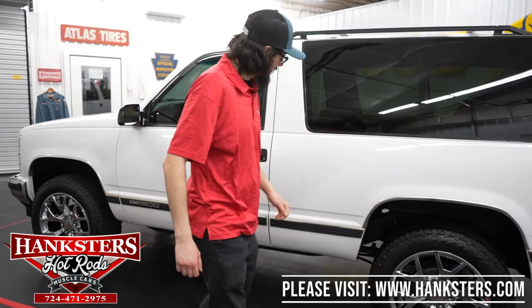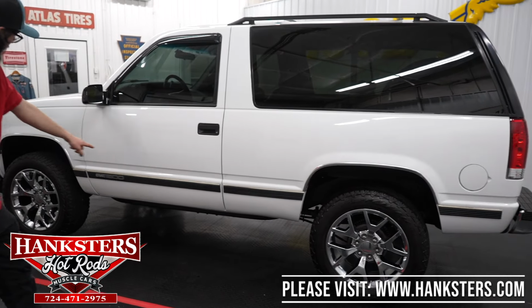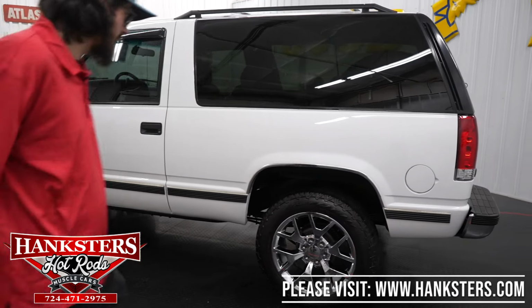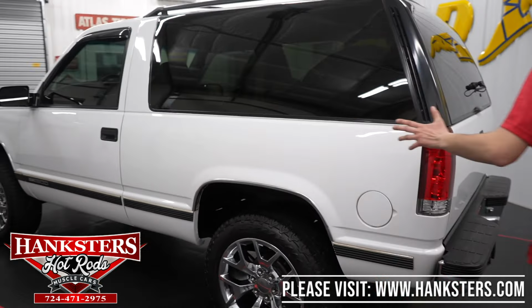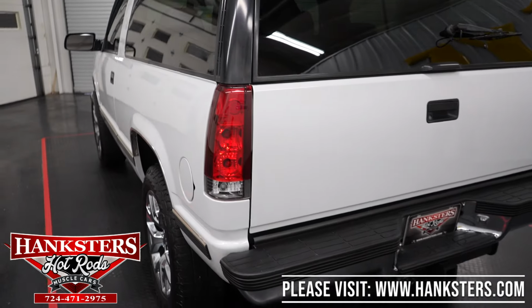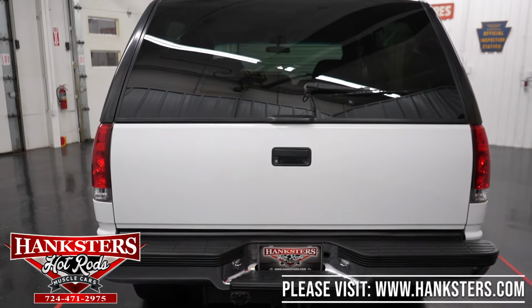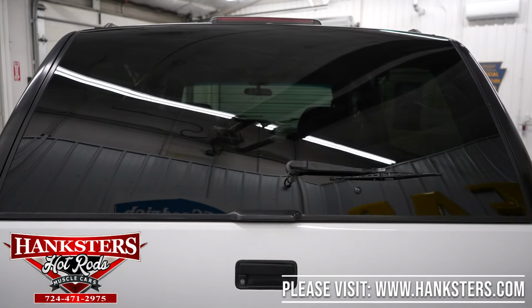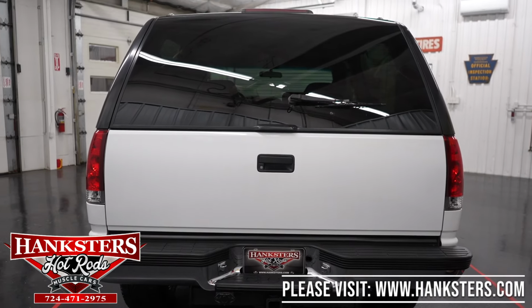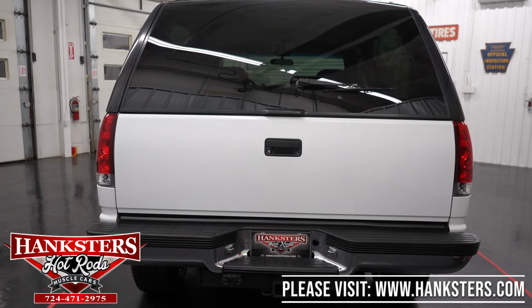You can see you've got the bright work around the wheel wells here, and all your side molding trim lines up very well. Working our way to the rear of the vehicle, you can look down the side and see that the body is nice and straight. And as we come to the rear, you may also notice that we do have some window tint on the rear glass and the side glass. That glass is in very good condition. Same with your tail lights and your rear bumper. Everything's very well taken care of.